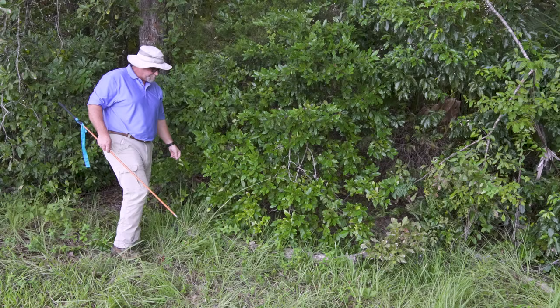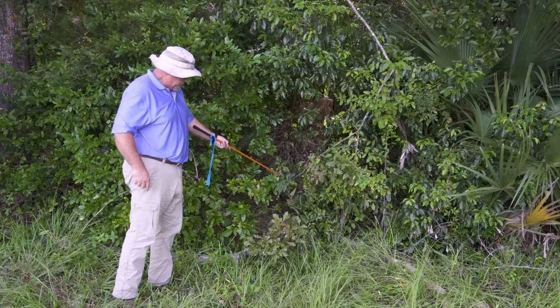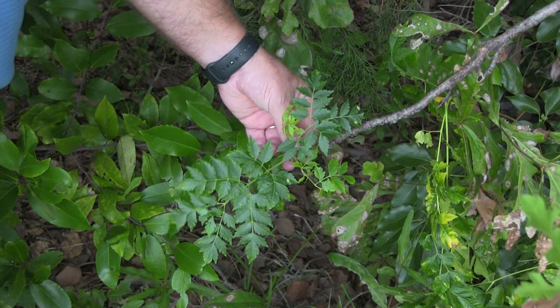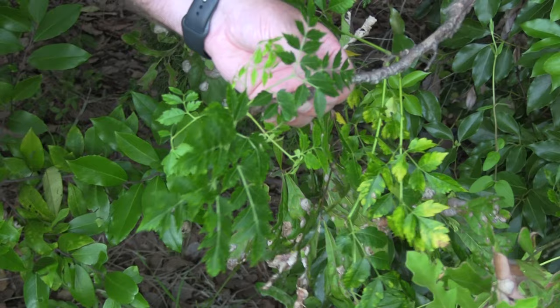As we walk along here, we have some water oak here in the bottom. We have a China berry tree. And this China berry tree is quite big. China berry is another invasive species. Notice the compound leaf on the China berry that's quite unique. We see China berry growing along fence rows, a lot around the edges of fields. So this is China berry.